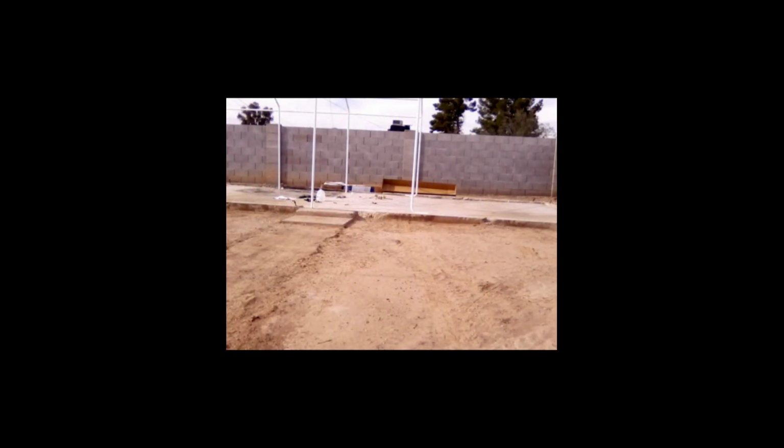The bottom legs are a lot easier to put on, and it's because I could use my 150-pound body to put them on.